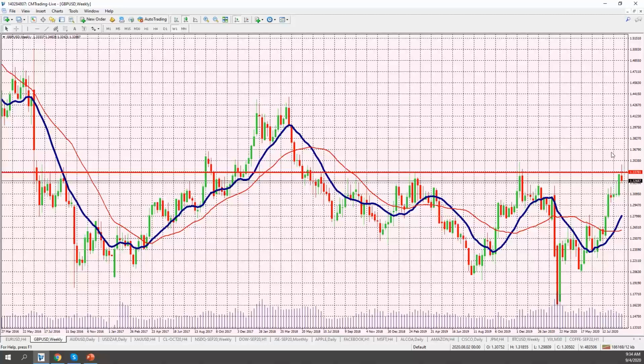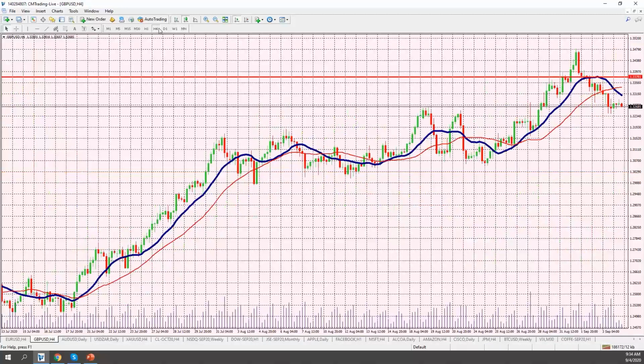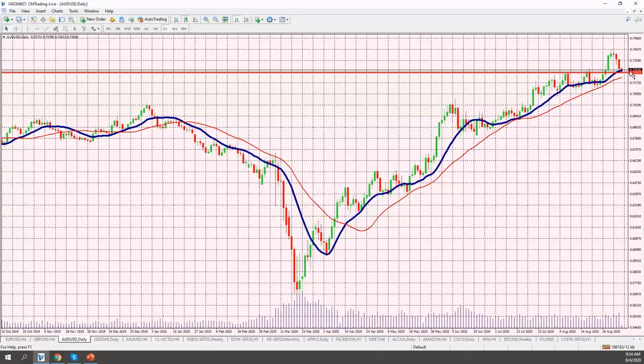Now looking here at the GBP USD, you could see on a 4-hour chart, we're just hugging that resistance-ish level, but not breaking out lower. So this may be a precursor for a bounce later today. Looking at the Aussie dollar as well, retracing to support, which was previous resistance, so something to consider looking at today.